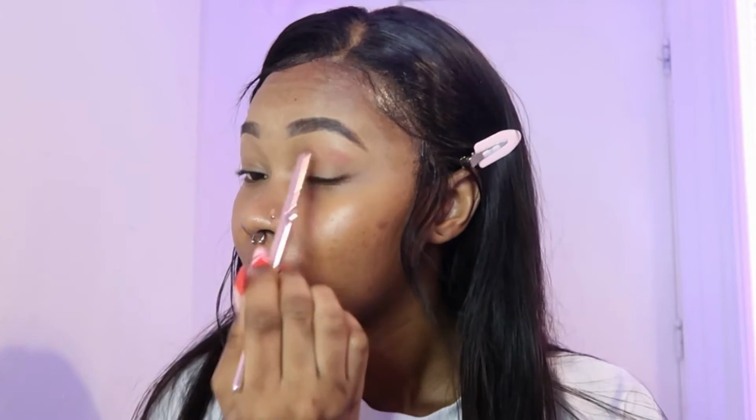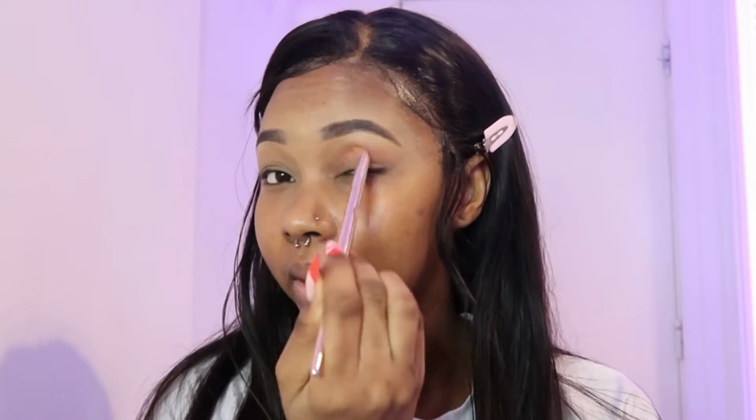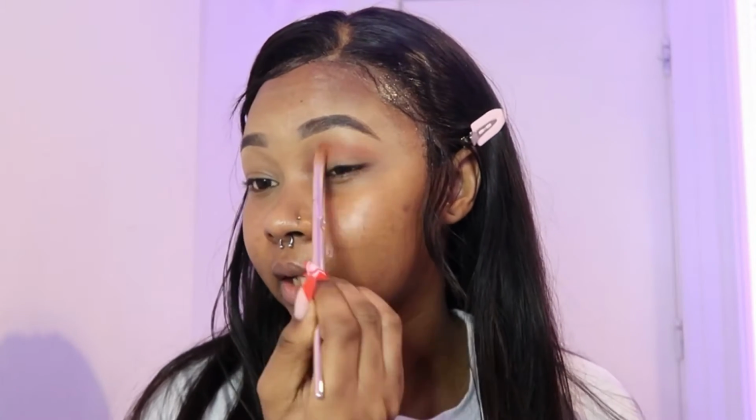Okay, my eyebrows don't match, but it is what it is. So this year I'm taking myself out. Or I don't know, whatever I feel like doing that day, I'm just gonna do it, because we love ourselves here and we practice self-care, and we're not gonna feel sad because we're not in a relationship, you know what I mean?